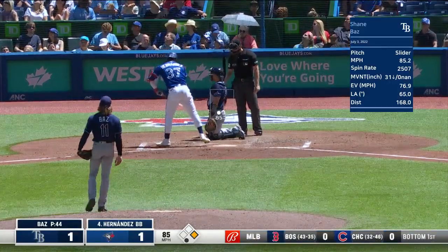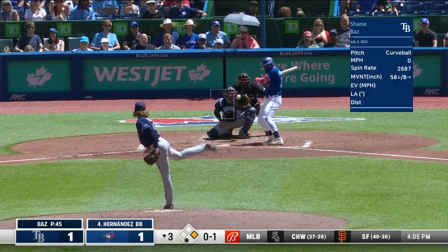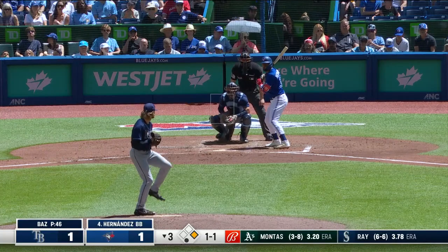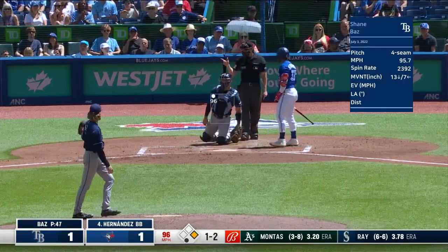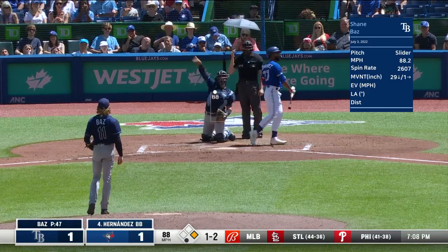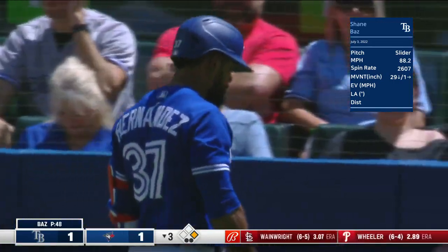Lifting it foul. That's going to be out of. And just in a little bit. One and two to his eighth start in the big leagues. And he strikes out Hernandez. Two gone.